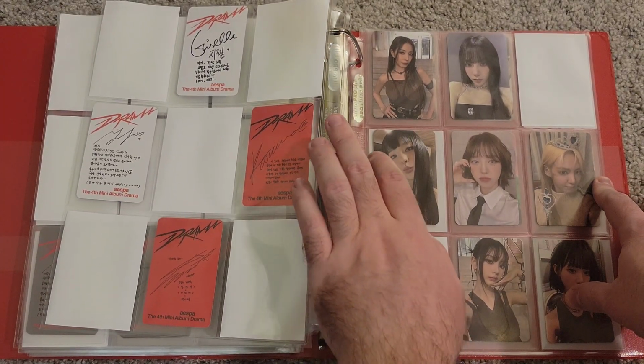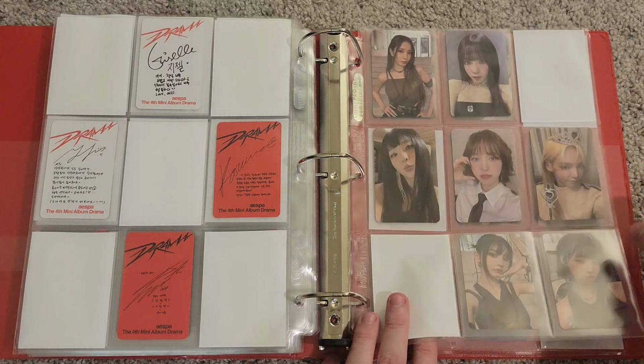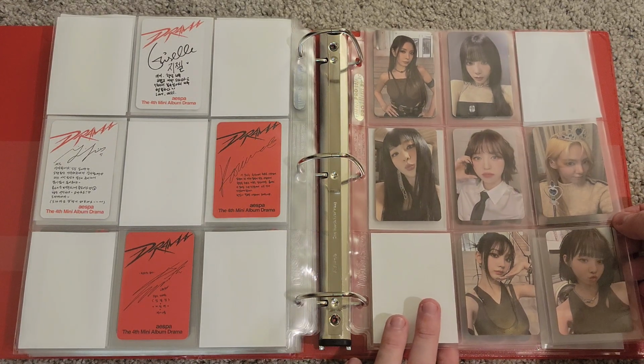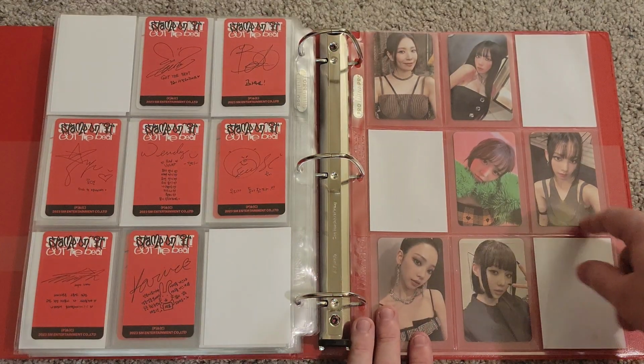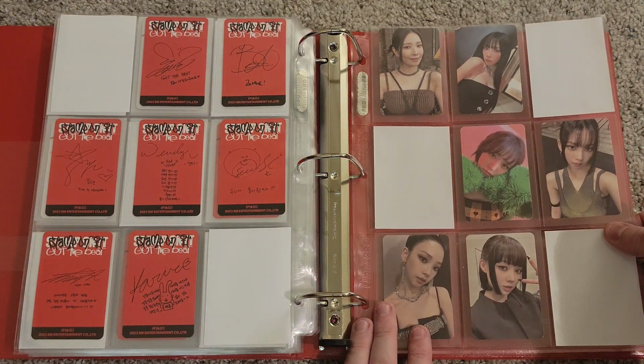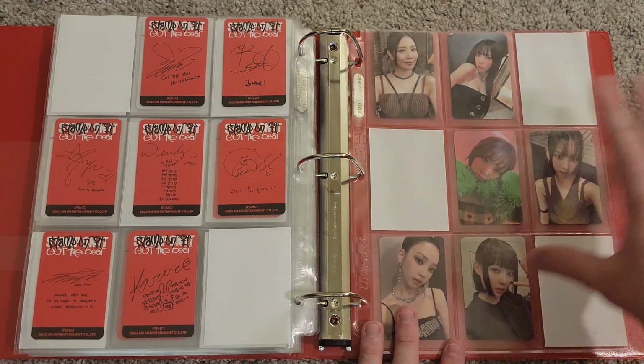And then I guess I will just show off Got the Beat in the back right here. I just picked up and moved the pages. I didn't really move anything around. But these are all 7 of the Sminny photo cards. And then these are just 6 of the photo cards that I already have that don't make complete sets.